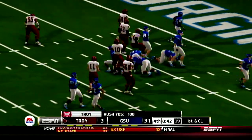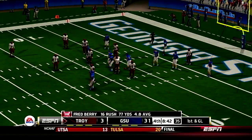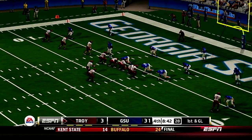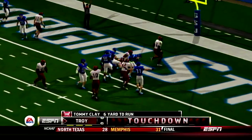Tackle around the 6-yard line. That makes it 1st and goal. They'll spread the field with 5 wide. Touchdown, Trojans.